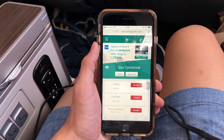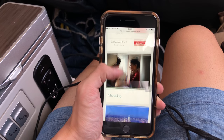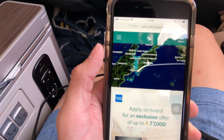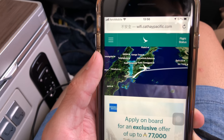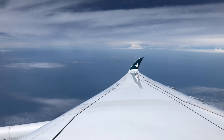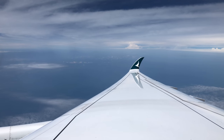There's Wi-Fi on board and you can pay for internet access. 1 hour would cost you $9.95 and the full flight will cost you $12.95. The map on the phone is free, so while you're watching a movie and you want to know where you are, you can connect to the Wi-Fi and check it out yourself.